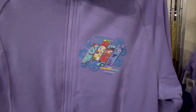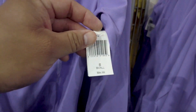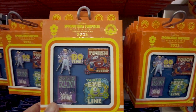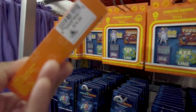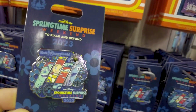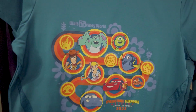$26.99. Here's a weekend jacket. It's purple. It is $94.99. That on the back. Some pins here. Looks like the weekend pack or something, $74.99. Yeah, that's one. $17.99. Nice shirt for the weekend, just runDisney on the back.